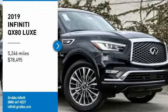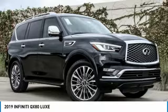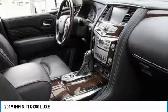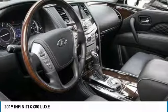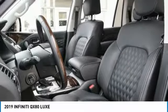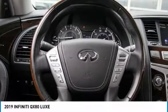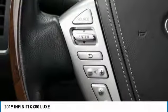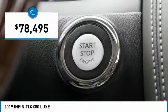Make a great choice today with the 2019 INFINITI QX80. If you are in the market for a full-size luxury SUV with all the latest technology to make driving easier, look no further than the INFINITI QX80. It packs a strong engine, excellent manners, and a well-equipped cabin. The QX80 is the most fuel-efficient of its kind and is priced below $80,000.